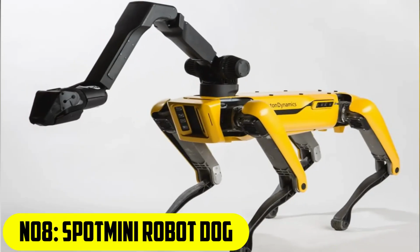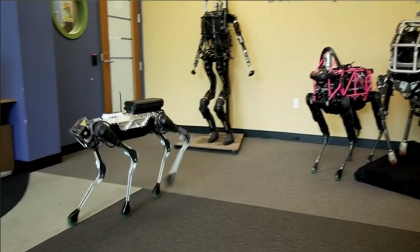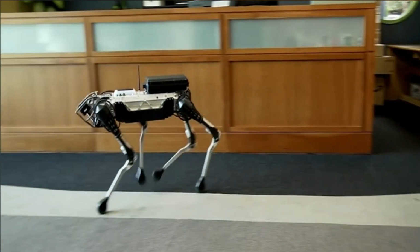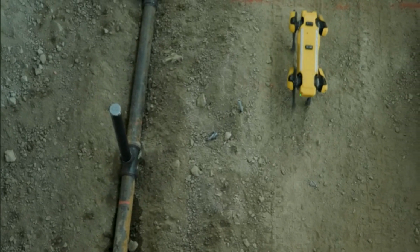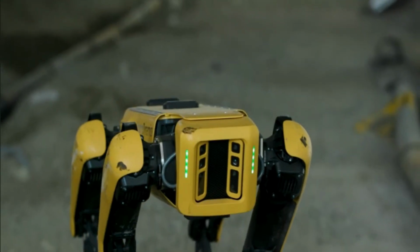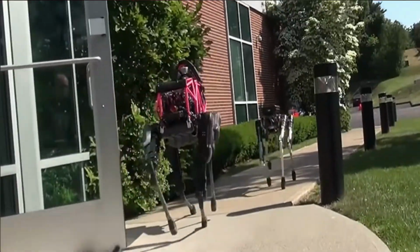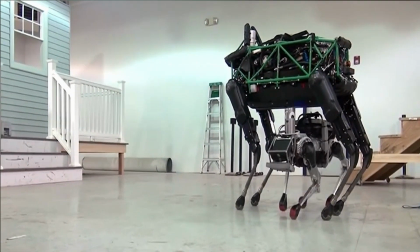Number 8. Spot Mini Robot Dog. Boston Dynamics introduced its robotic pet, the Spot Mini Robot Dog, to the high-tech community. To be fair, Spot Mini doesn't look all that comparable to a four-legged companion with a tail, but isn't in any way less intelligent or capable than a dog. So, a robotic dog can independently open closed doors and even work with other devices to complete a mission.